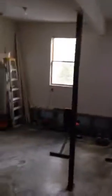All right. So this explains the mystery. What he did was he added the garage onto the existing garage. So when you walk out into the garage area.